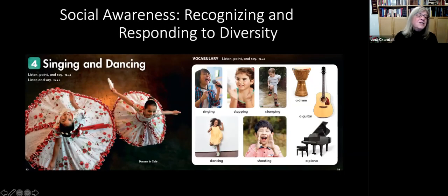At this age as well, at level 3, they're beginning to become much more socially aware and to recognize and respond to diversity. And so we have this unit on singing and dancing, and it opens with this beautiful picture of these young dancers in Chile. And then the vocabulary, we have, again, children from all over the world who are singing and dancing and shouting and stomping.